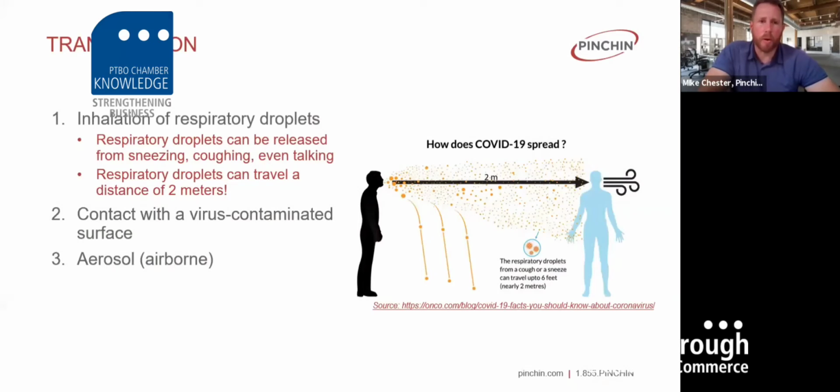And first, I think it's important to talk about the transmission of COVID-19. We all kind of know, but it's a bit of a moving target still. Inhalation of respiratory droplets is the big one, and they can travel, they say, up to 2 meters in distance, and in contact with the virus contaminated surface. This is still unknown a lot, right? How long it lives on certain surfaces. And I'll show you what they're saying at this point. And airborne transmission is another biggie. We're doing a lot of work for commercial industrial buildings in regards to HVAC systems and how we keep airflow moving.